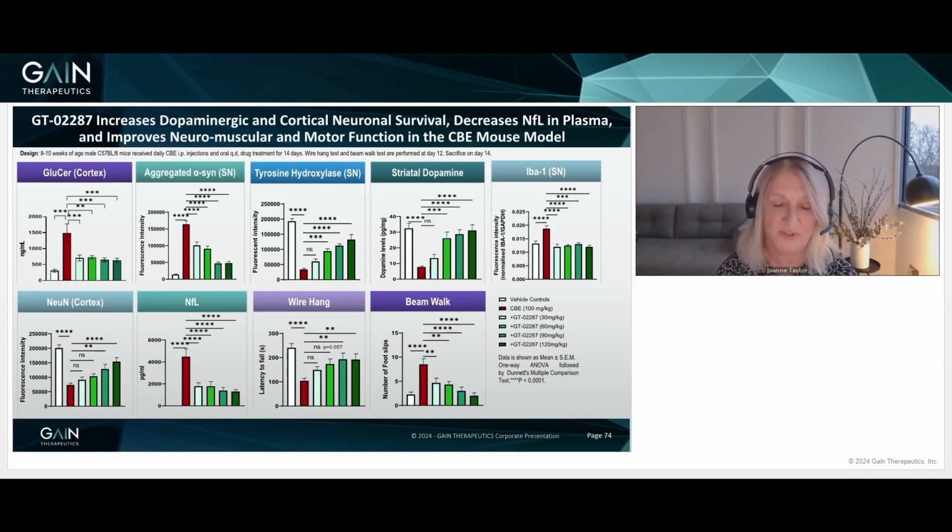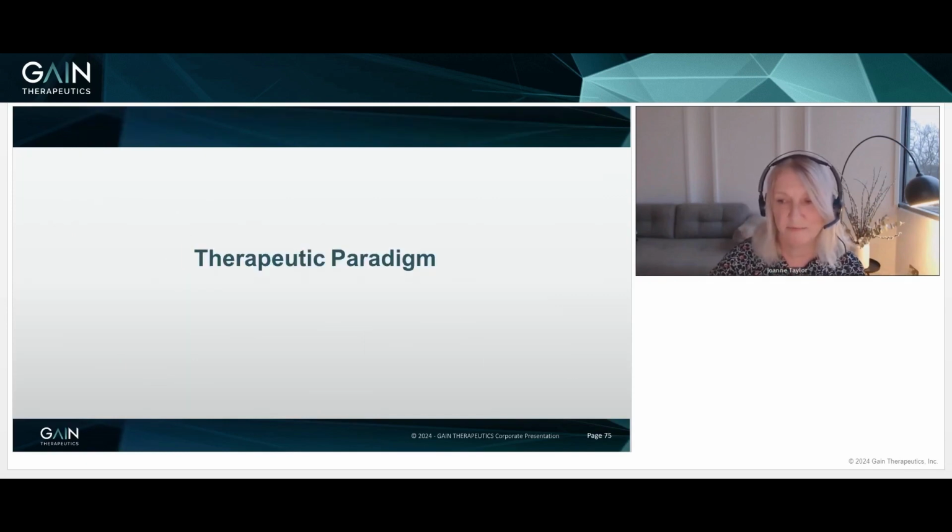And then just to round this off, as you might expect, given the hypothesis of how this all works and given all the other effects that we've seen, we are able to rescue the motor deficits that we see in this model. When we measure the amount of time a mouse can hang on to a wire or an upturned cage lid, when we administer the CBE, the latency to fall, that's the red bar, is very much reduced, and then we bring this back up towards control levels with our compound. And then in a beam walk experiment, which is measuring coordination, we count the number of foot slips that the animals make. They're much less coordinated in this model, and we are able to prevent this with our compound.